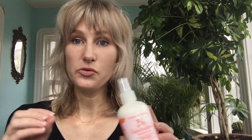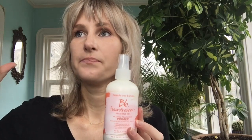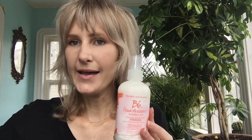I do use this product from my mids to my ends. It's too much for my root, but I love this to fill in the porosity at my ends and make me look a little less frizzy or coarse, depending on how long I've had my hair cut or the most recent time I got my hair colored. Be mindful of how much you use. You do not need to saturate the hair too much, especially if it's finer like mine. But you can build it up in terms of how much porosity the hair has and how much saturation it needs.